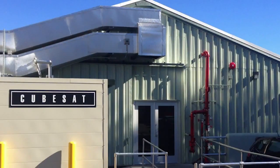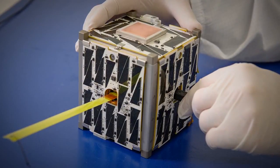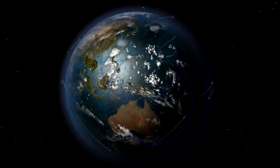Hey everybody, we're here with Andy Klesch in one of JPL's smaller clean rooms. We're building CubeSats in here. Andy, what exactly is a CubeSat? A CubeSat is really just a standard for a small spacecraft, and we're talking a very small spacecraft, 10 by 10 by 10 centimeters at the smallest on here. And yet they go up to about 30 by 20 by 10 centimeters. And we've launched hundreds into low Earth orbit for the last 10, 15 years.